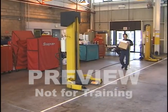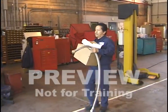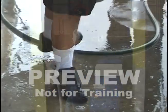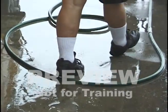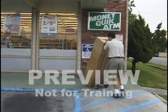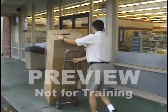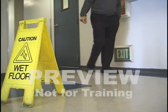Don't try to carry too much at once to avoid a second trip. You'll lose focus on getting to your destination safely. Also, if you absolutely can't avoid a hazard, slowing down will benefit you greatly. Remember, nothing is so important that you should jeopardize your personal safety or the safety of others. Please, slow down and put safety first.